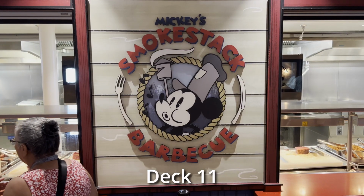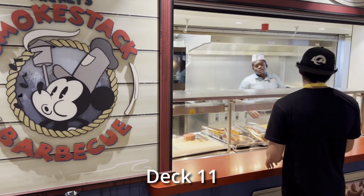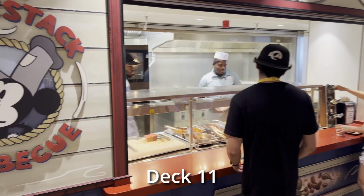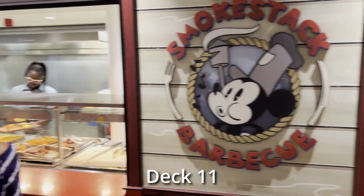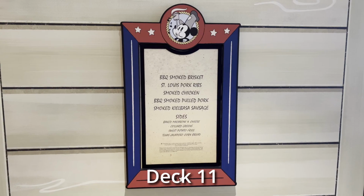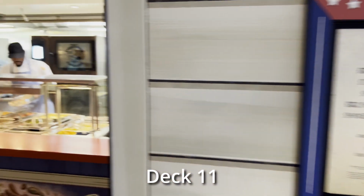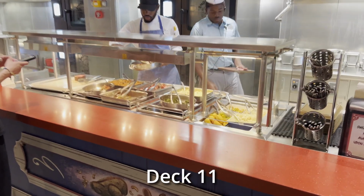At Donald's Cantina, you can build your own tacos, burritos, and Mexican bowls. At Daisy's Pizza Pies, you can get a variety of pizzas straight out of the pizza oven. At Mickey's Smokestack Barbecue, in addition to a variety of meat choices, they've also got baked mac and cheese, sweet potato fries, and Texas jalapeno cornbread.